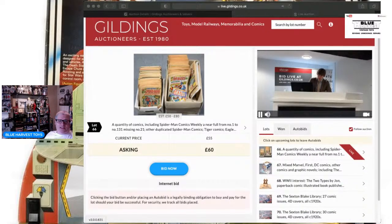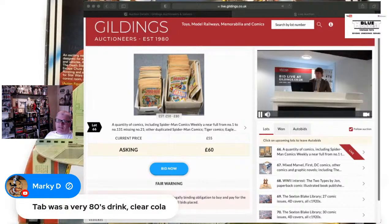What lot are we on? 66, and we're on to, say we do 70 in an hour. We've got two boxes full of comics here, please. Incredibles 30, but the Sarah 55. £5 on the Sarah 55. £55 now on Sarah 55. £5 for two boxes. Tab was a very 80s drink, 70s and 80s.